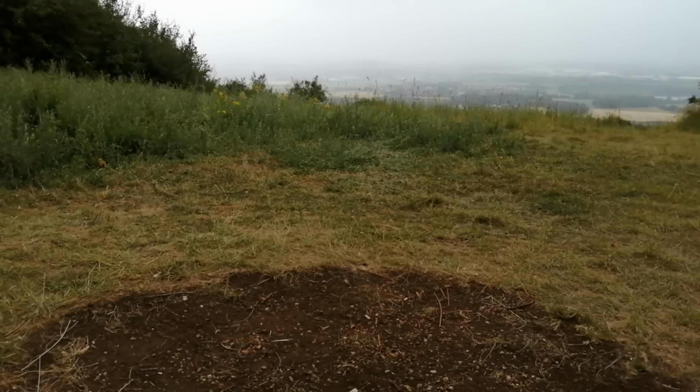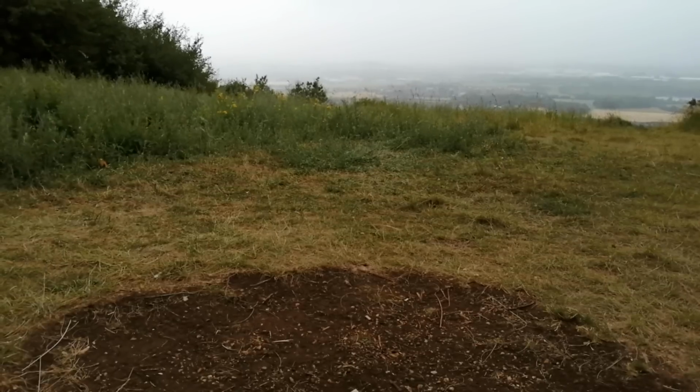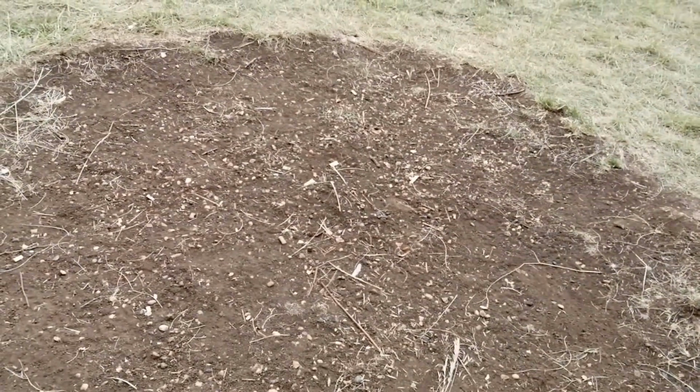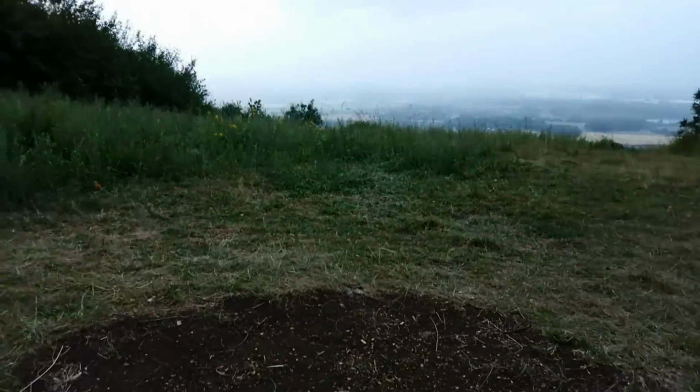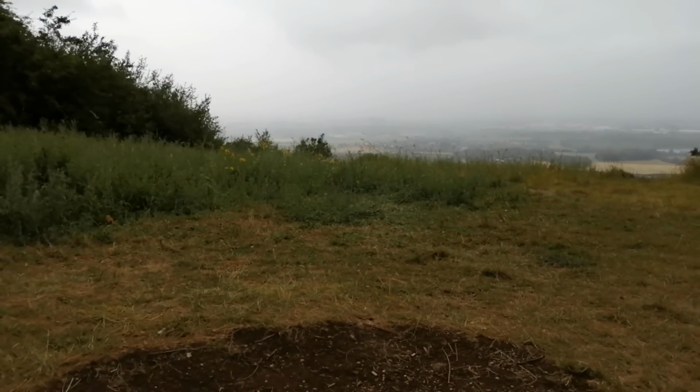Okay, that's everything packed away, and clearly we're leaving absolutely no trace. Bit of flat grass. This big dirt ring here was already here, trust me. That was here the last time I camped here with Candice. I think it's from where someone's had a massive fire next to this bench.